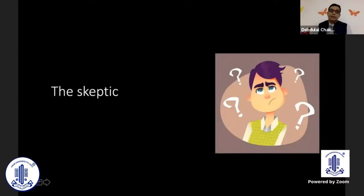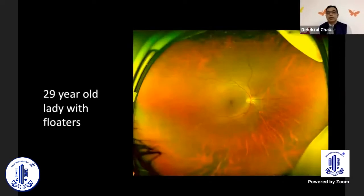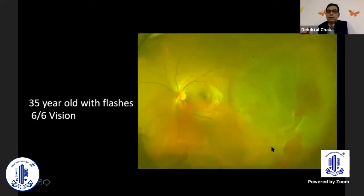Then we have a lot of skeptics coming to us. For example, all of us have these patients, both male and female, with floaters, and you can just show them this fundus image or the Optos and tell them that everything is okay and they need not worry. But then we have other patients who do not believe that they have a problem. Let's take this gentleman, for example. This is a 35-year-old with flashes, having 6/6 vision, who wouldn't believe that he had something serious. But when the Optos was done, he realized that indeed there was something serious. There was this subclinical RD with numerous breaks which needed immediate treatment.